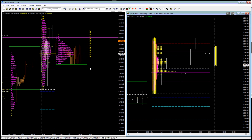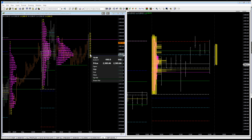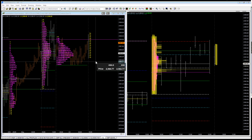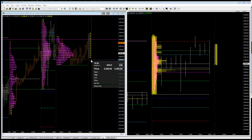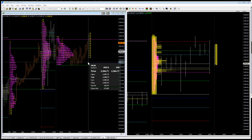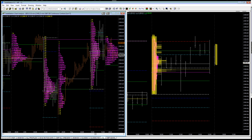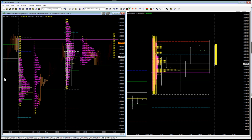Well, it looks to me that that's the direction that we're going. We mentioned that perhaps right in here we may meet with a little bit of resistance, which is right about where we opened. Well, no, pardon me, that's the low thus far. So we'll come back in a couple of minutes. Well, we're already right about there.